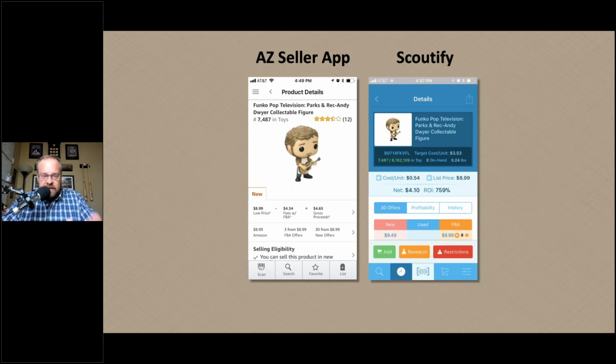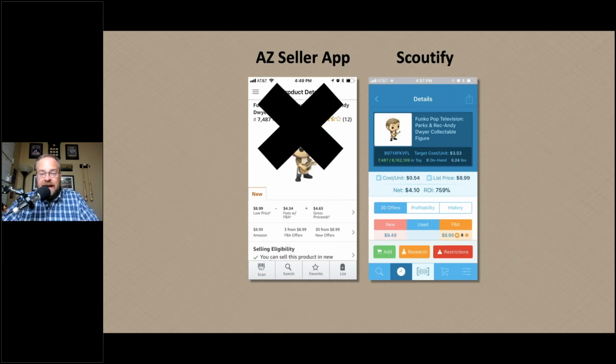Is there a link in the Amazon Seller app so you can look at a Keepa graph? No, there's not a link in the Amazon Seller app, but you can put a link in Scoutify to look at a Keepa graph of an item. Say I scan this particular Parks and Rec Andy Dwyer collectible figure. How do I find the Keepa graph link? I click the research button, and I've already put a quick link in the research section to go with one click to a Keepa graph.